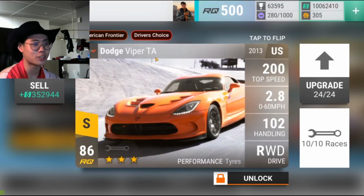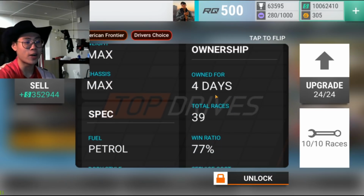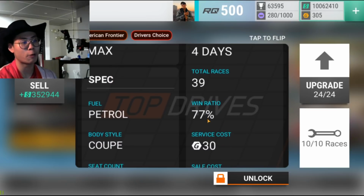I love it. 200 top speed, 2.8 0 to 60, 102 handling. Everybody knows where I maxed this, how I maxed it, because it's all recorded and it was a pretty crazy moment. I've already raced it a lot. The win ratio isn't actually very high. 4 days, 39 races, 77% win ratio.